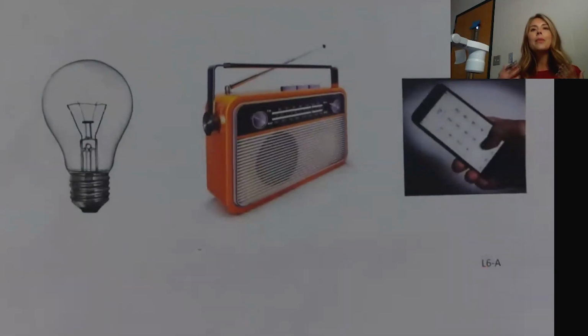So think about it. Could you imagine a time before electricity? You couldn't just make something work by plugging it in or inserting batteries. What do you think life was like? Do you think it was really that different, or do you think it was kind of the same?